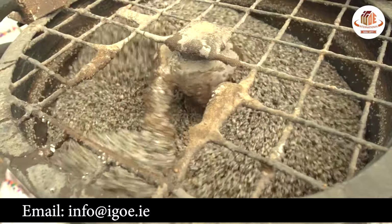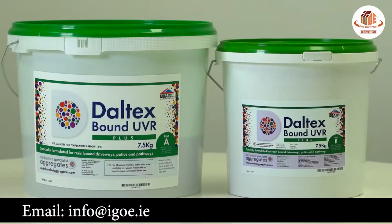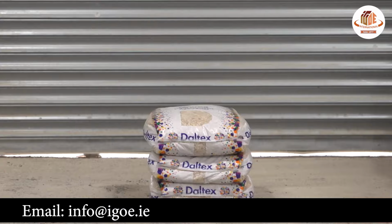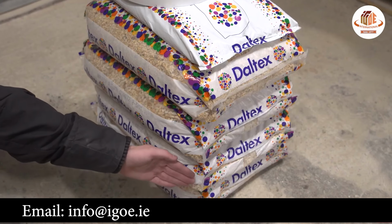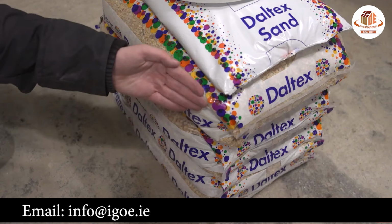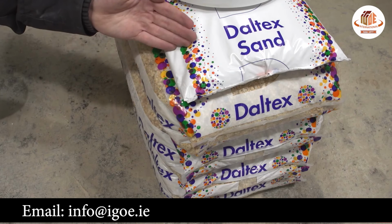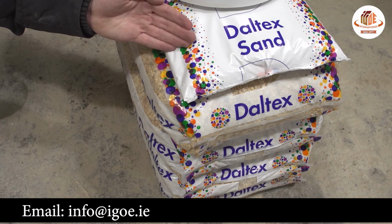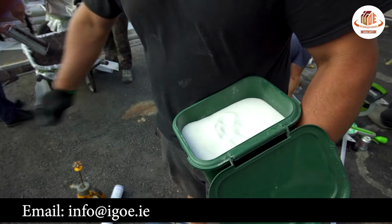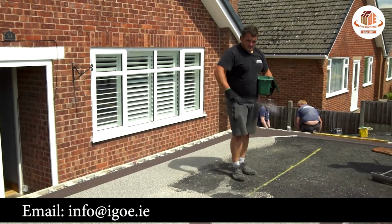To achieve an optimum strength surface, a resin-bound installation should consist of UV-stable resin and hardener, 7.5 kilograms. A blend of 75% 2 to 5 millimeter dried aggregate and 25% 1 to 3 millimeter stone. That's 4 bags in total. One bag of 6.25 kilograms of C52 sand. Fine crushed glass to broadcast on the surface to provide slip resistance.